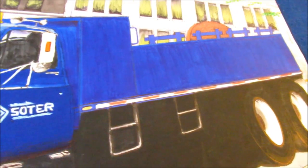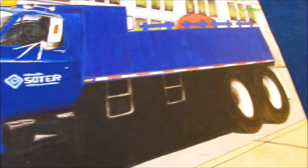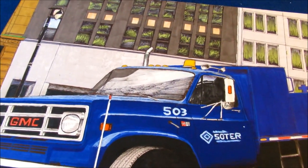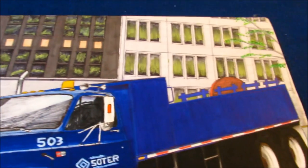Surely a truck like that, usually here in North America, if they had twin axles in the back, it means that they were diesel and not a gas motor. This was downtown on St. Catherine Street.